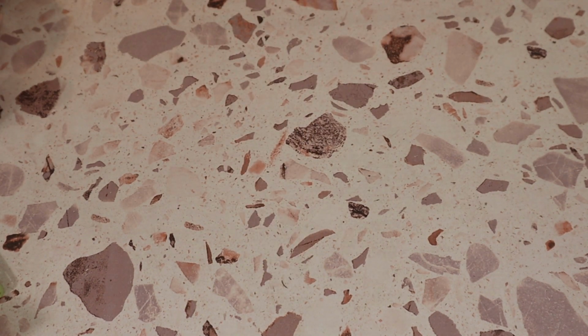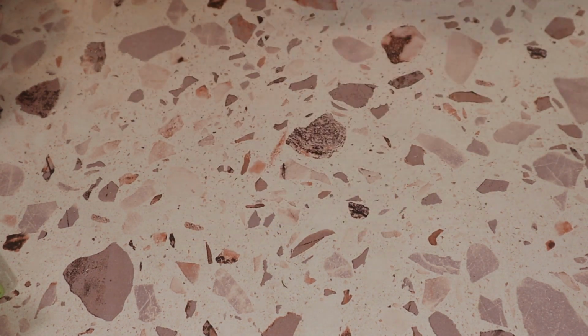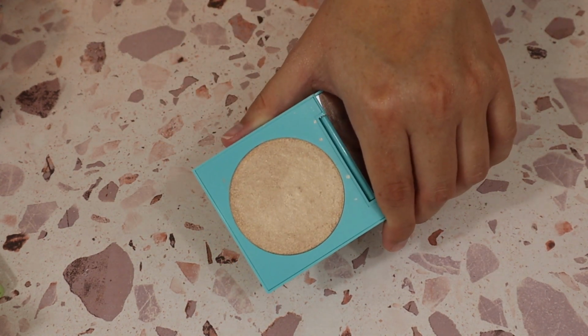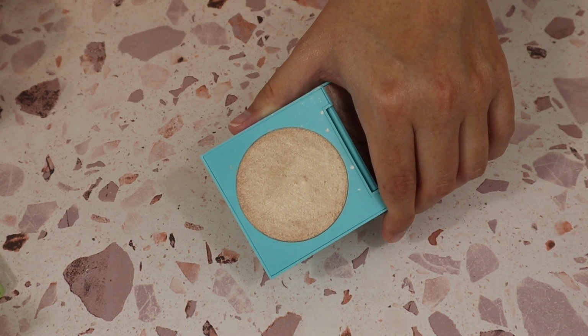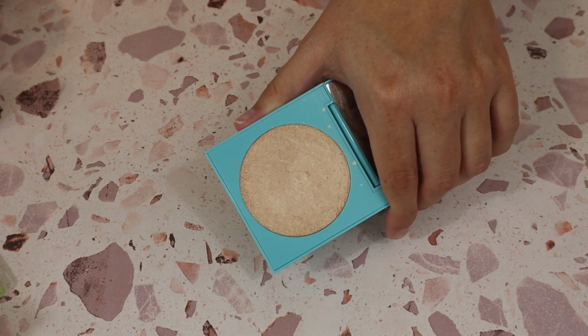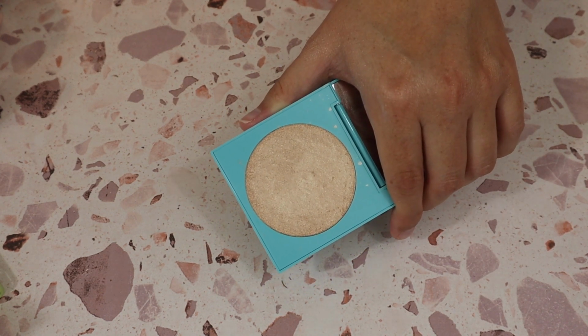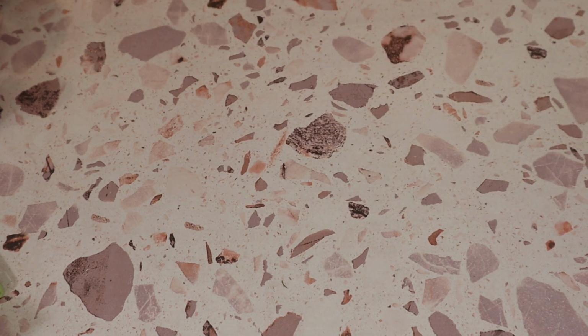Okay, and then I have one last highlighter. So this is the last item. This is from ColourPop. This is the Super Shock highlighter in the shade Flip Flop. So this is so stunning, and whenever I saw that this released at Ulta, it's all that I wanted. I wanted to pick this up, and every time I went in store, I saw that it was out of stock. So I literally placed an order on ColourPop's website for some things, and then I added this to the cart, and I really haven't used this.